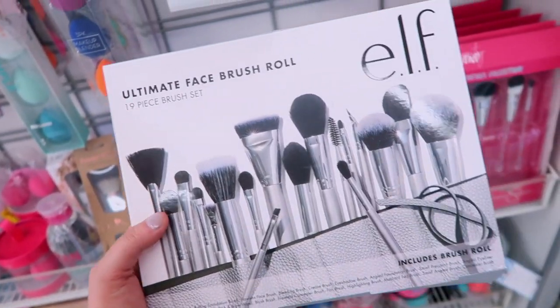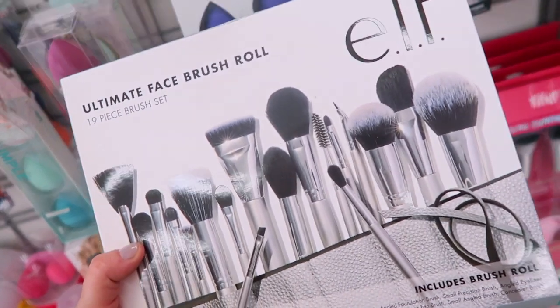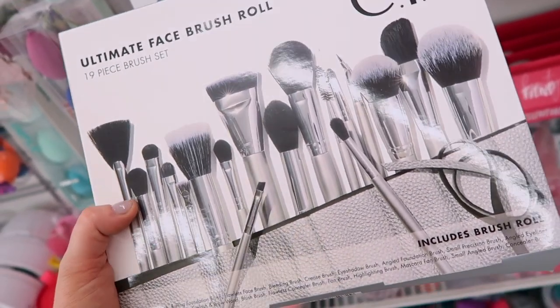We also have some new e.l.f. brush sets. These are actually really big sets. They have some pretty good brushes, to be honest. This is the Ultimate Face Brush Roll. You get 19 brushes in here, and you also get the brush roll to store them in, which is nice. So that is a lot.